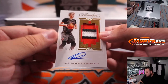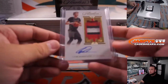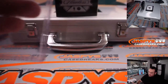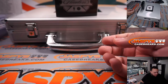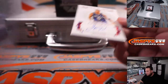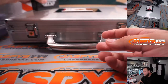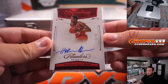We have Lauri Markkanen for the Chicago Bulls. 6 out of 10. 3 color patch. Chicago Bulls 6. Going to Gretchen. We have Kevin McHale. 18 out of 25. Draft Day Gems, Jason Kidd for Dallas. 13 out of 15. Dallas 3. It's going to Andrew O'Neal. And last one here is Hakeem the Dream. 11 out of 15 for the Houston Rockets. Going to David B. Very nice.